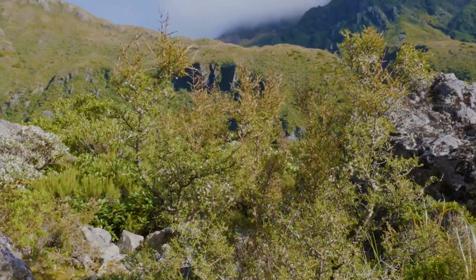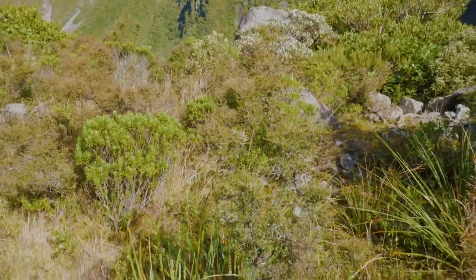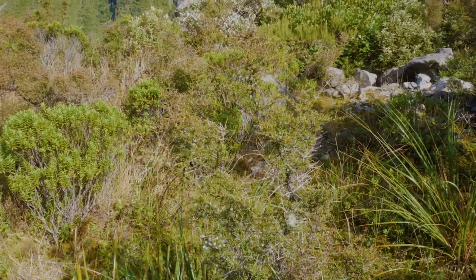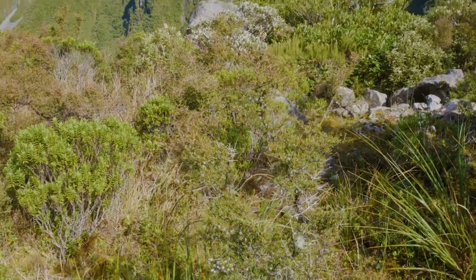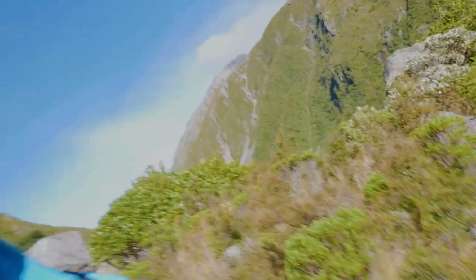So here's a straggly looking plant. They come in various shapes and sizes. Well, I thought it'd be straightforward. It's not straightforward figuring out what a Coprosma is. So yeah, Coprosmas are not straightforward plants.